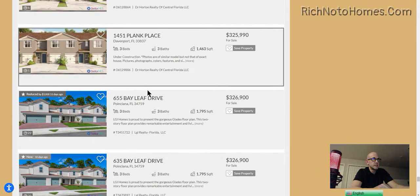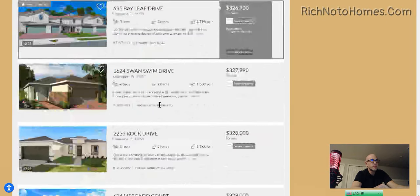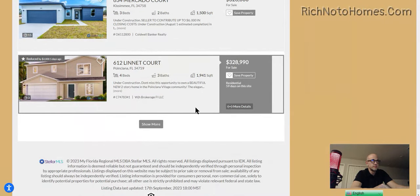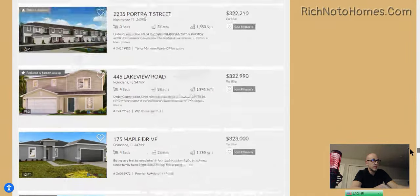Just depends where they're building. Here's Davenport. It even gives you some information about it, like who listed it. Now, of course, if you're interested in a house, please don't go running off and contacting the builder, because when you do that, I might not be able to help you.